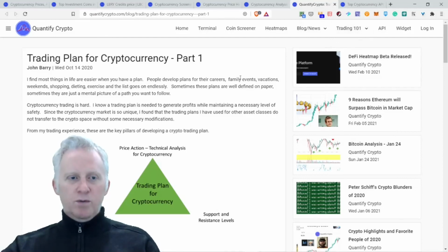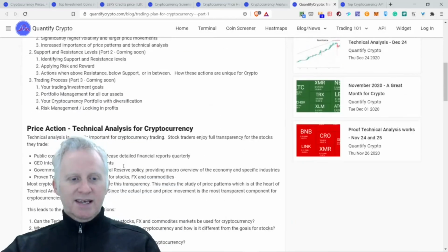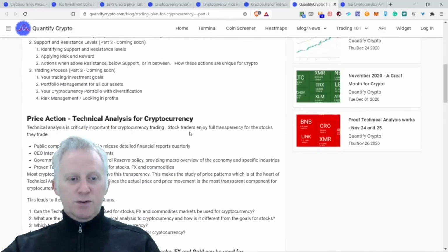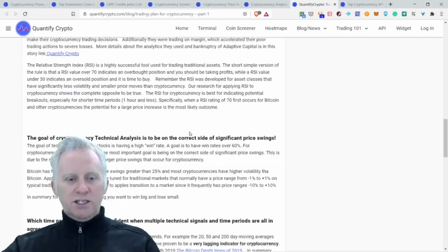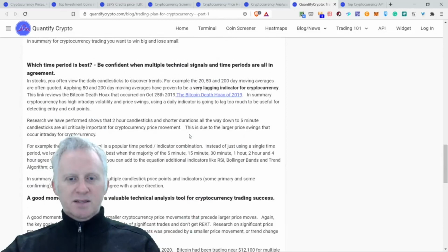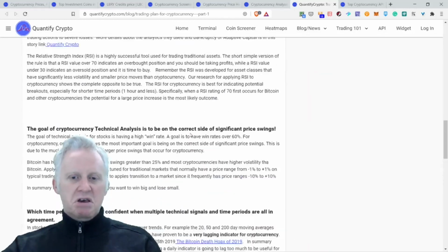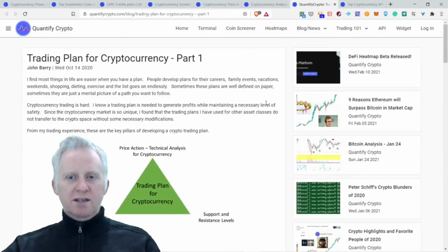This is the trading 101. So trading plans for cryptocurrency. This is the philosophy behind it. When you want to trade, you need to have a trading plan for cryptocurrency, price action, support and resistance levels, and trading process. So price action, technical analysis for cryptocurrency. I'm going to read it just to have more knowledge, but if you want to read it on your own, I recommend you do it, because an article like this can take maximum 5 or 10 minutes to read. It depends on the knowledge you have on the topic.